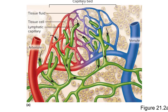This figure should look familiar from the last chapter, where we see the arteriole and the venule. Here's the metarteriole, and there are the capillaries around it. But now they've added these green structures, and these green structures are the lymphatic capillaries. These are the ones that are going to be absorbing the fluid that leaks out of these capillaries and returns it back to the heart.